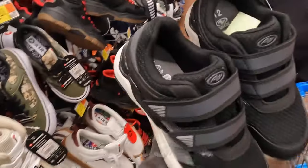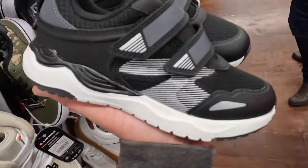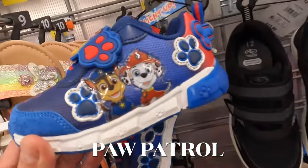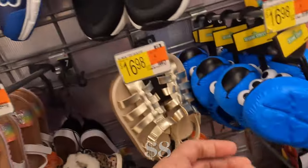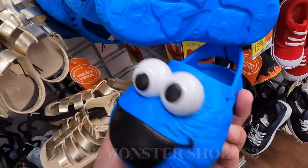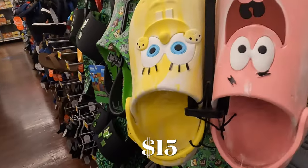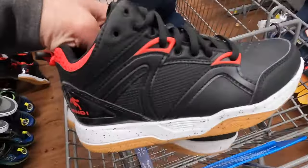Guys, if you're looking for some shoes for Jordan, everything's on clearance. So we found these really cool sneakers here. Some really fun kids shoes here. Look at this one, Paw Patrol. And this one's only like $8. And look at these Sesame Street shoes here. These are so cute. These are for the little kids. We got SpongeBob and Patrick slippers here. These are what, $15?